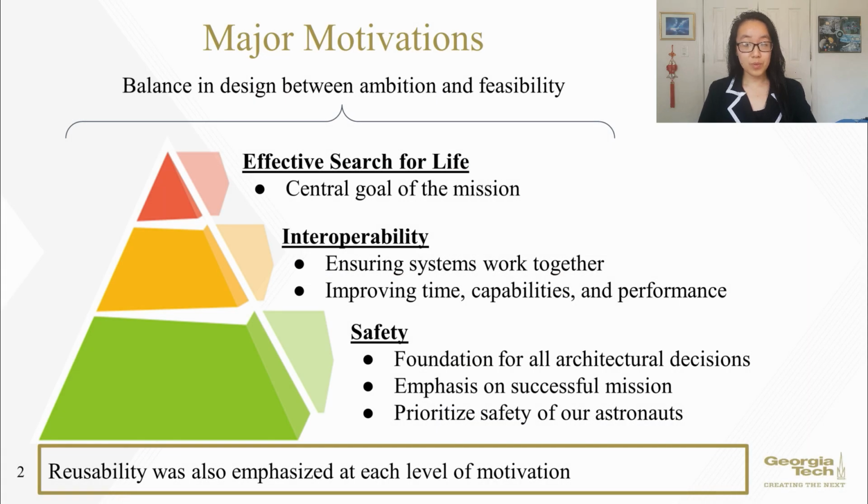Above all else, we wanted to prioritize the search for life, interoperability, and safety in this mission. At the top of our pyramid is one of the central goals for this manned mission, effectively performing the search for life. Upholding our most important goal is the interoperability between our systems. A synergistic approach to our mission architecture allows us to improve time efficiency, technical capability, and overall performance. Each of our systems are designed to work and fit with each other to carry out all the mission phases.